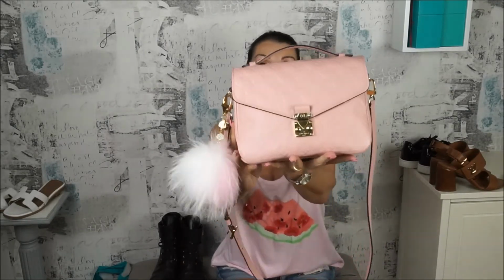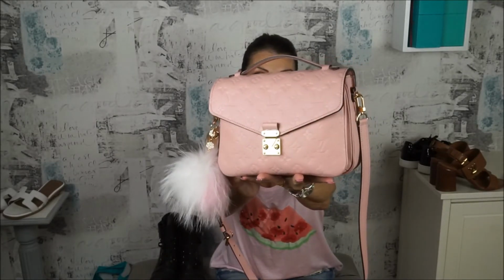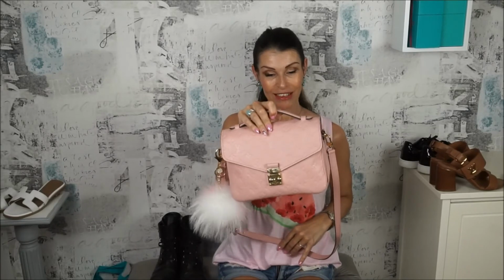This was my sizes in my shoe collection. And for my bag, in the last few days, still the pochette, this, in the front, rose poudre, with the pom-pom, and I've been loving this bag, so pretty color.